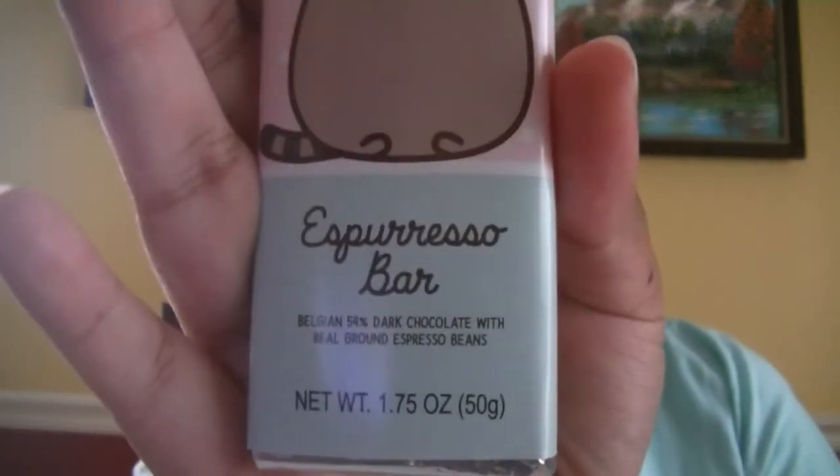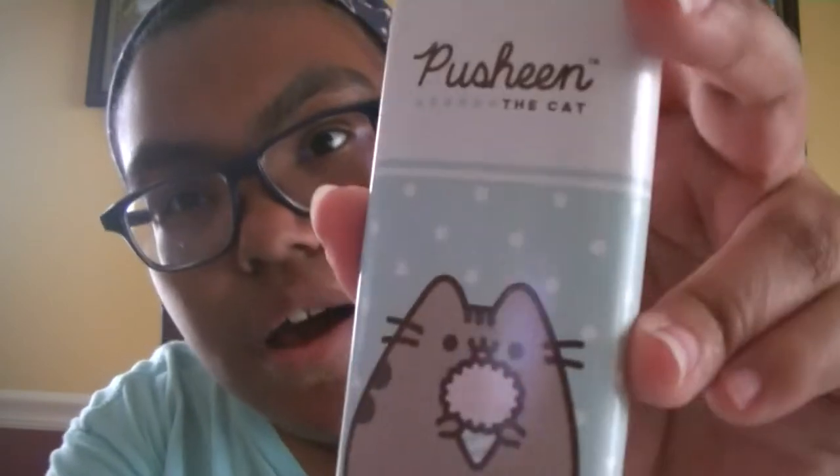the Cat chocolates. Now, we have two flavors here. We have cotton candy, and we also have espresso bar. So, first of all, let's talk about the packaging. The packaging on these is super duper cute.